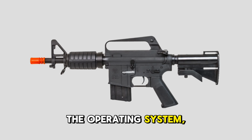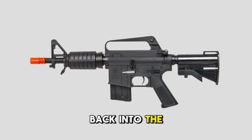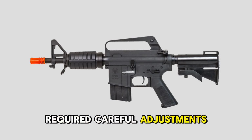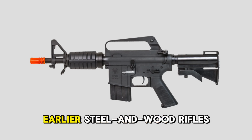The operating system, in simple terms, channels gas from the fired cartridge back into the bolt carrier to cycle the action. In a shorter barrel, that gas system operates under different pressures and timing. Ensuring consistent function required careful adjustments, not dramatic reinvention, but meticulous engineering refinement.